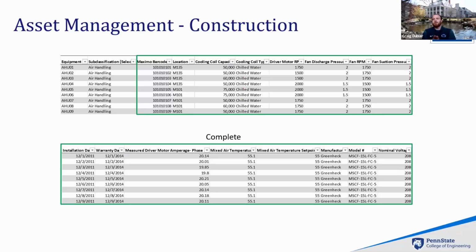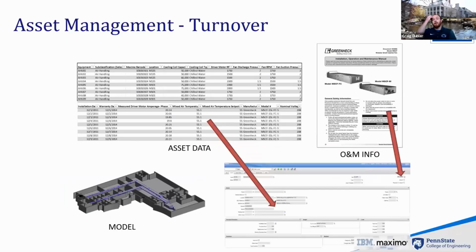We said the model is it, it's where it is, but at the end of the day, it didn't really matter if it was in Excel or in the model. It just mattered that we got it organized correctly and that the information was filled out the way we needed it. So once again, getting the owners what they need. And then we had to take that information and pull it into Maximo.